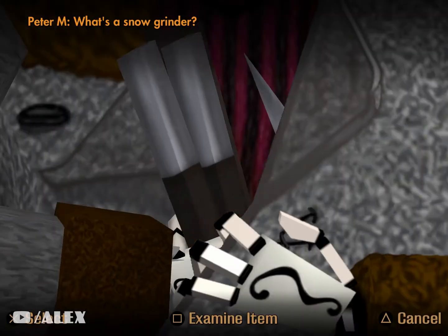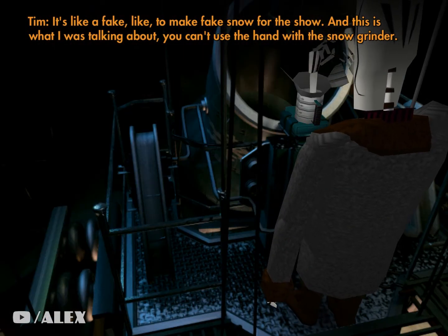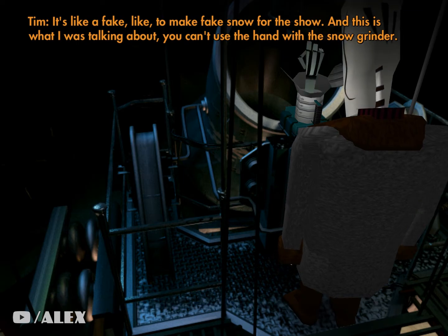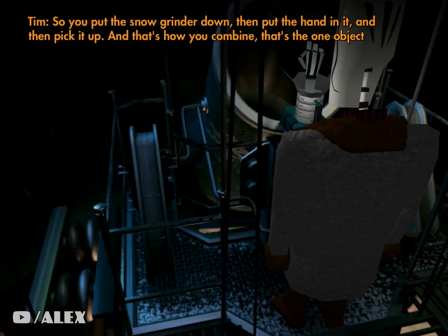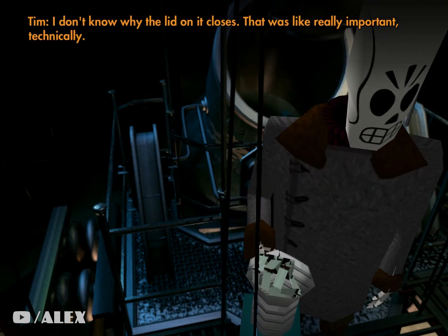Wait, what's a snow grinder? It's like a machine to make fake snow for the show. And this is what I'm talking about. You can't use the hand with the snow grinder. So you put the snow grinder down and then put the hand in it and then pick it up. And that's how you combine. This is the one object combination puzzle we have. I don't know why the lid on it closes. That was really important technically.